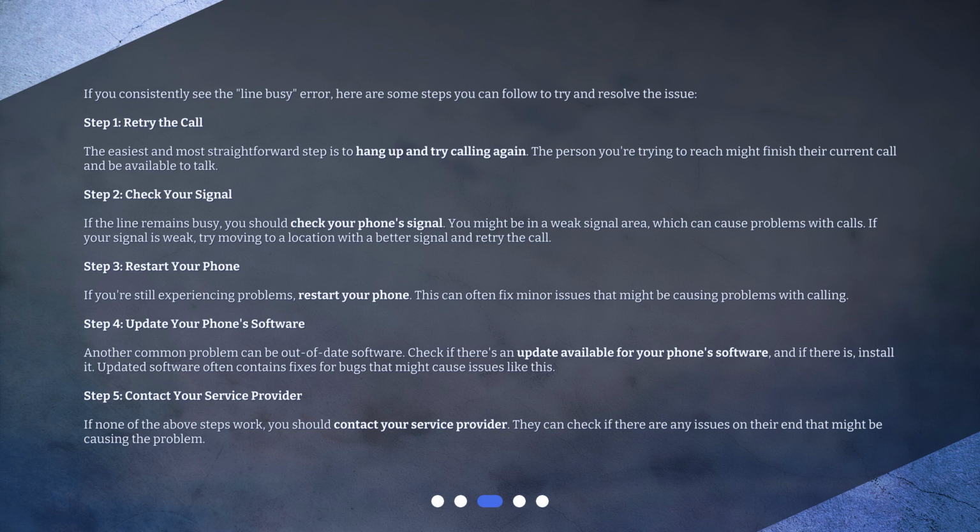Step 5. Contact your service provider. If none of the above steps work, you should contact your service provider. They can check if there are any issues on their end that might be causing the problem.